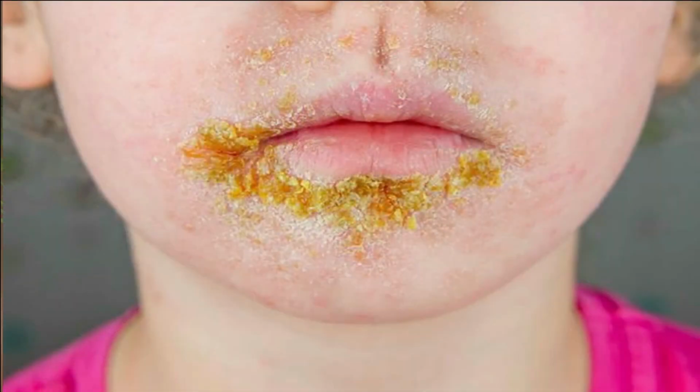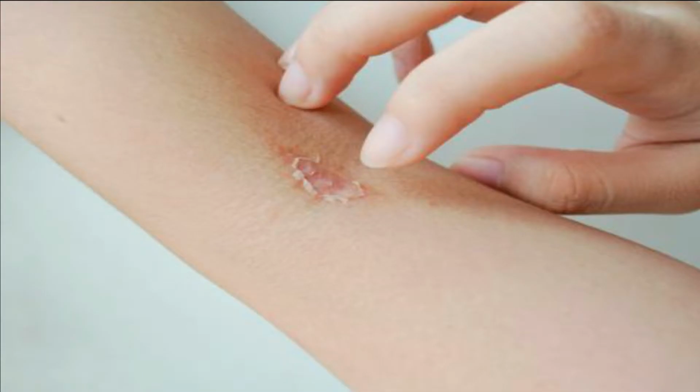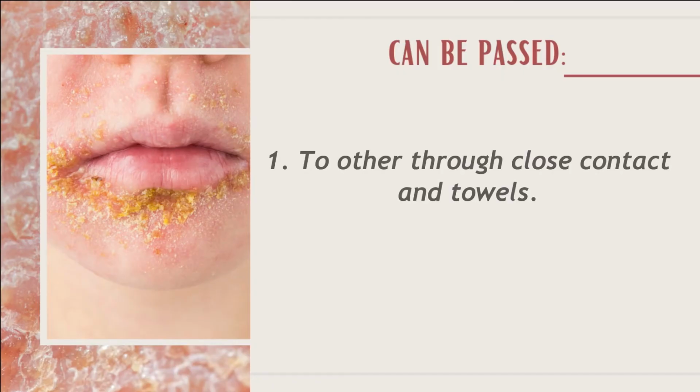This causes red sores or blisters that burst and leave crusty golden brown patches. They often appear on the face, hands or around the middle of the body. They're caused by a bacteria found on the skin and require antibiotic treatment as well as antiseptic wound cleansing. Impetigo is really contagious and it can be passed on to others through close contact and towels. School should be avoided until the crusts have fully dried out or 48 hours after you start taking antibiotic treatment.